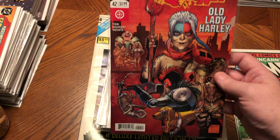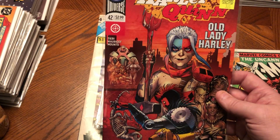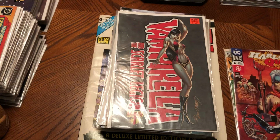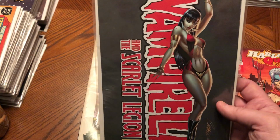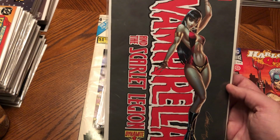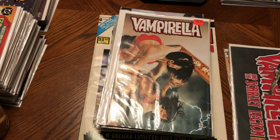I picked this one up. First appearance of Old Lady Harley and Harley Quinn 42. That was only $3.25. I don't know how I came across that. Vampirella #1, a J. Scott Campbell cover. I usually will pick up a J. Scott Campbell cover every day.